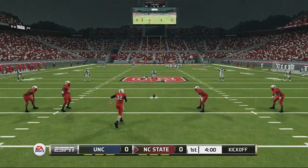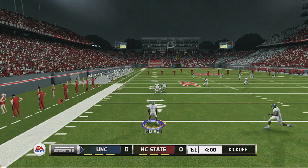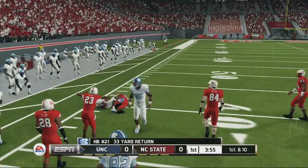North Carolina State is lined up to kick the ball off first, and we are ready to go. From the 5-yard line, at the 30, and he's taken down at the 38.